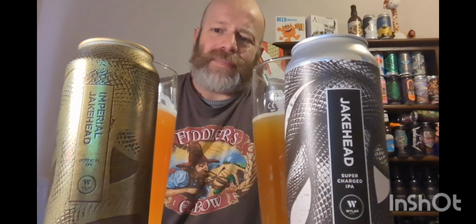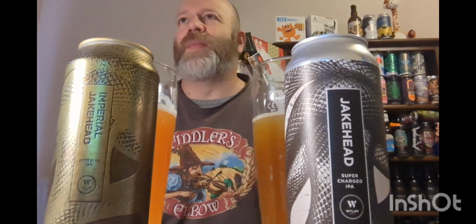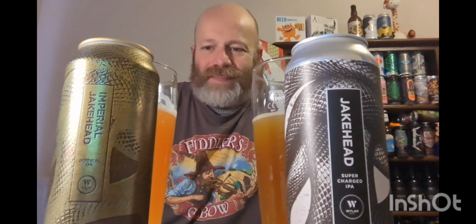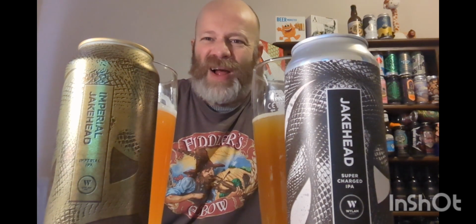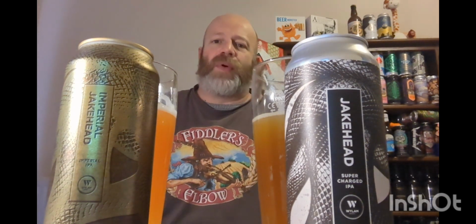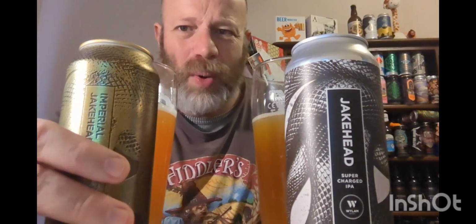The Imperial Jakehead is maybe a little bit of a folly. It's a little bit of a diversion the brewery have created to make a little bit of a fuss about. And I get it. It's 10 years old. Why not celebrate Jakehead? It's a great beer. So price point wise, the normal Jakehead does win, but beer quality.